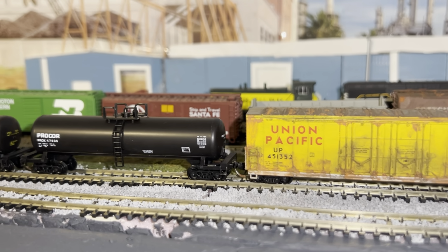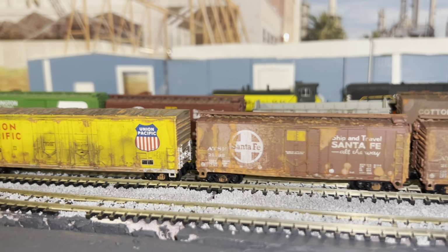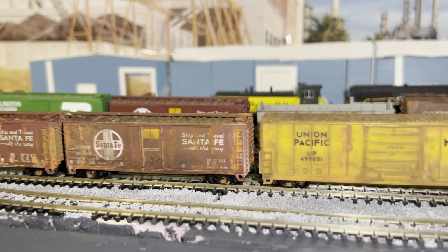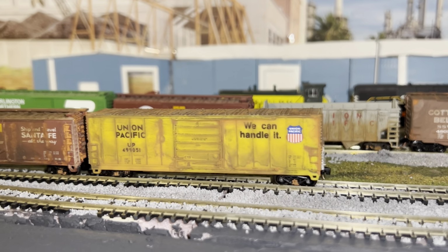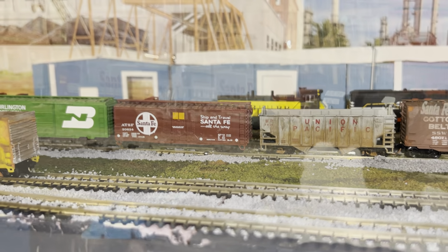Also, you see two DC engines in the back, but that's on a different circuit just due to the turnouts that I'm using over there. I think there's some Picos, so they aren't powered on both legs.